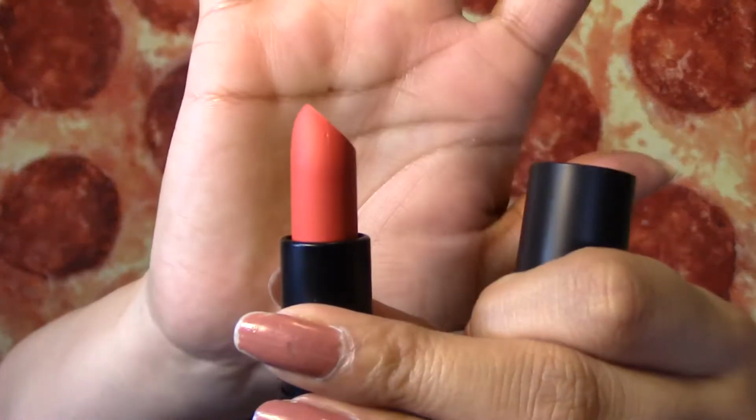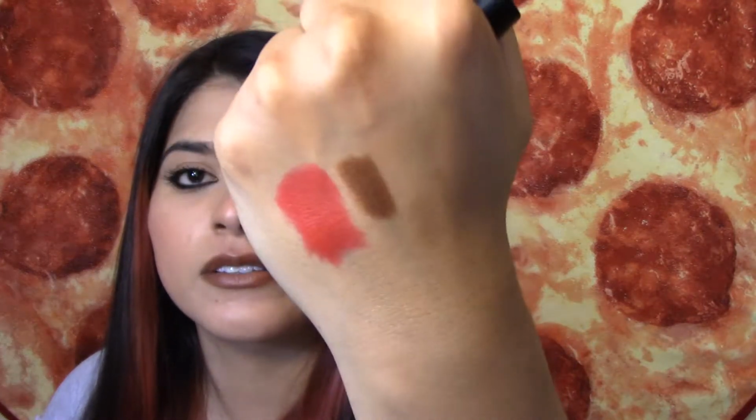Okay, so here it is. It looks like, I don't know, I'm not sure if this is orange or pink. Let me swatch it on my hand. So this is what it looks like. I'm going to be swatching it on my lips. Okay, so this is what it looks like. It doesn't really look as bright as the swatch, as you guys can see, but I do like it. I could probably use this shade every day, so I'm really happy with this color. It doesn't feel sticky. It doesn't feel dry on my lips either. I'm really happy that I got this lipstick.